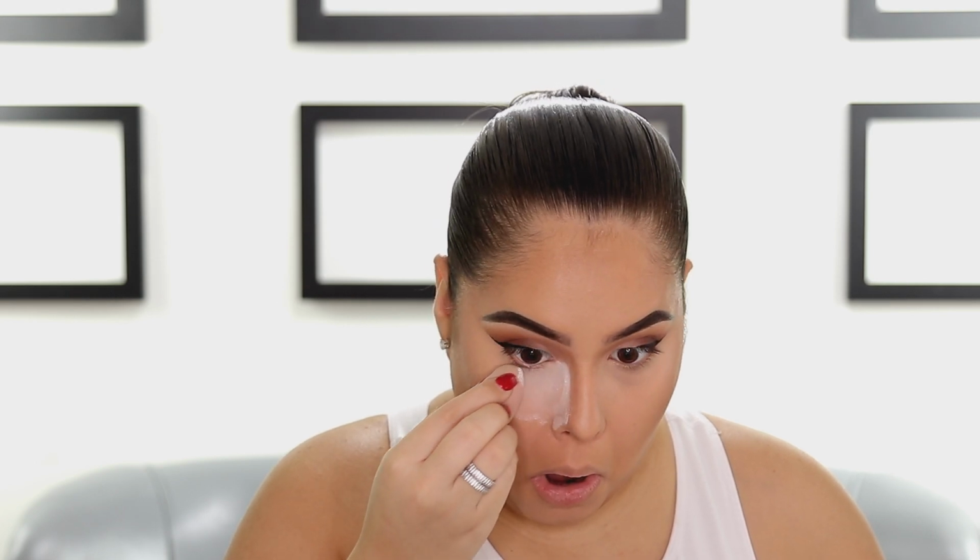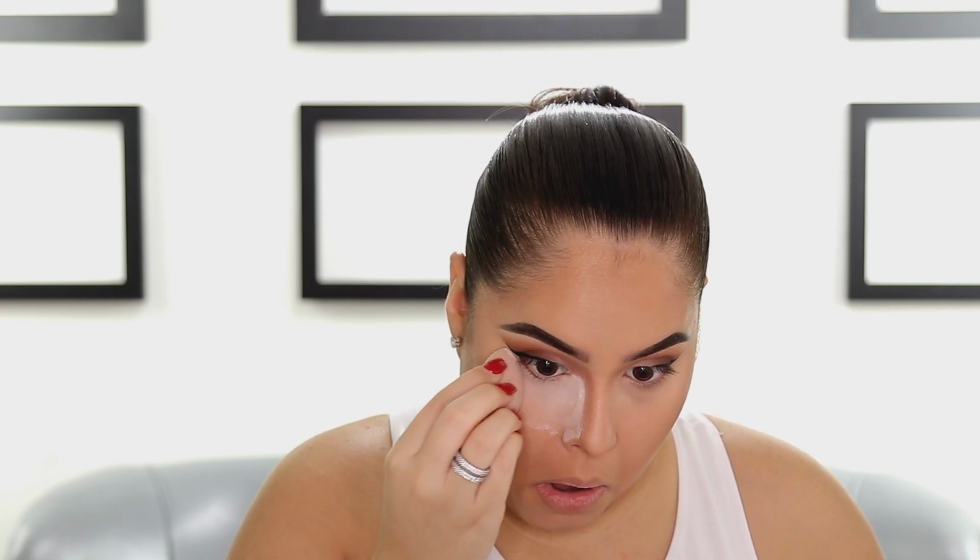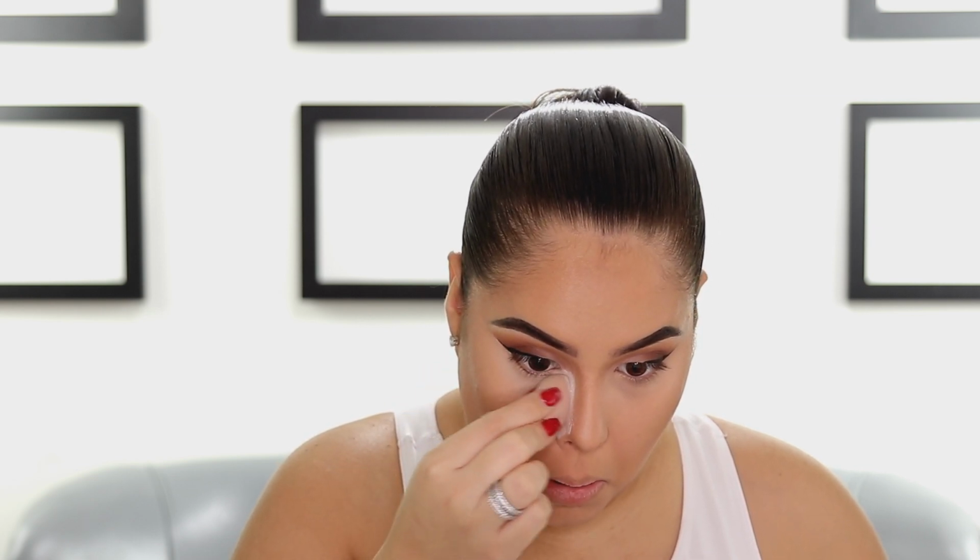I'm taking my favorite translucent powder at the moment. This one is by Dermablend, and I am just going to use another clean beauty sponge that's a little damp, and I'm going to set the under eyes, the chin, and I'm also going to be setting the center of the forehead. I'm going to be making sure that that powder is really nice and soaked up by the skin. You want to keep pouncing and pouncing that beauty blender into the powder until it is melted into the skin.